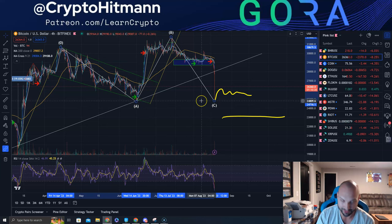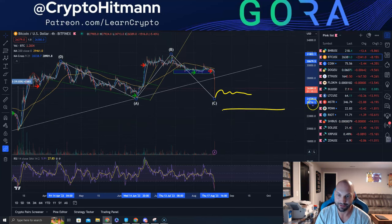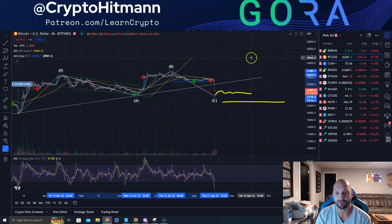Technically, depending on the charts, it did go about $200 below that. That's why I think this has a chance to meander. Maybe it takes a little bit longer, and we do get a C down closer to this 24,000 level. But technically, based on the rules of Elliott Wave, that could have been the C. If that C is completed, guys, that means we're heading to 35,000. If the C is completed on Bitcoin, we are heading to 35,000.